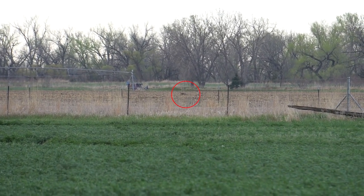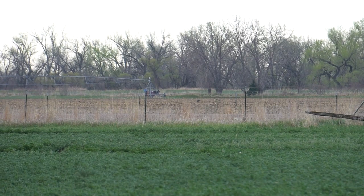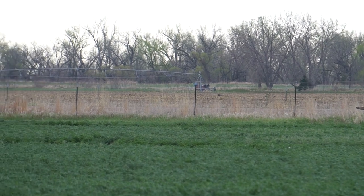And that little black dot all the way over by that pivot tower is the first turkey. If you look to the left, there's a hen. That's a Tom. They're at least a quarter mile away, maybe more. But first turkeys that I've seen today.